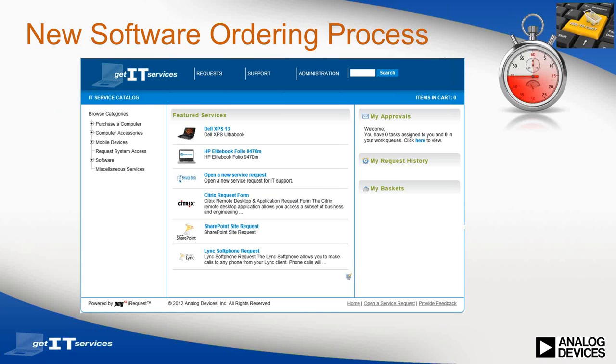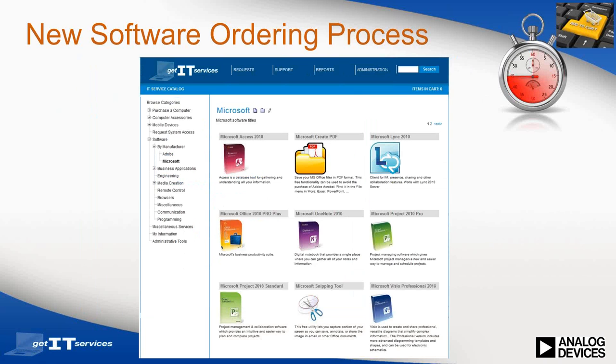Now fast forwarding to today, this is a screen print of our actual service catalog in our production environment. Employees can go here and see a list of options available. In this case, I'll click on software and see the available Microsoft software titles. You could also browse, depending on business use case of software, for the software type. In this example, the user's ordering Microsoft Project.